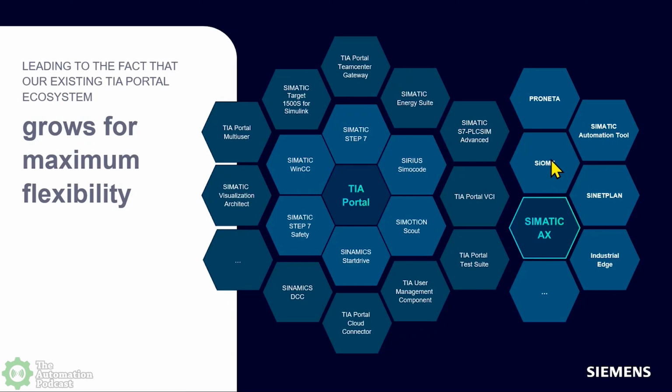The Xiaomi is for OPC-UA, defining structures. Proneta is for the I/O checkout. Somatic automation tool is a tool for managing the automation devices on a network. CNET plan is a tool for managing the network configuration and optimizing the network for the best performance for Profinet. And then Industrial Edge is the other add-on.